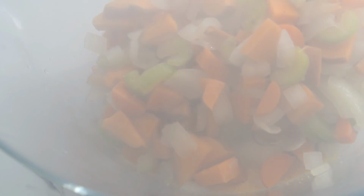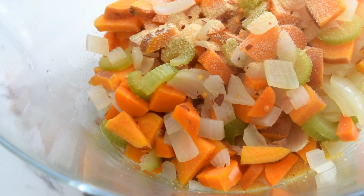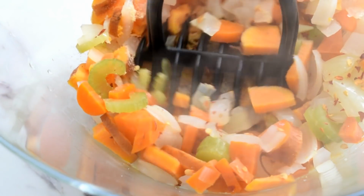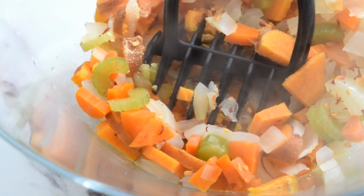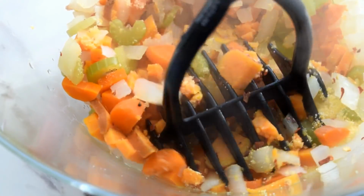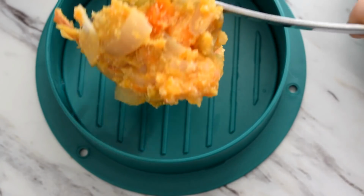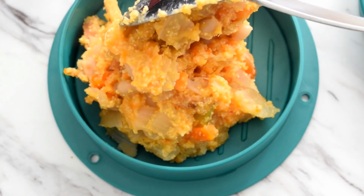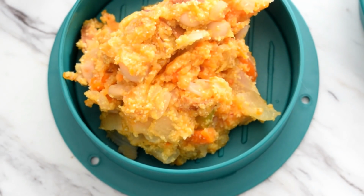I just chopped up and steamed celery, onion, carrot, sweet potato, and then I mixed the steamed veggies in a big bowl with the corn flour and the beans and mashed them all together with my spices, which were garlic powder and chili flakes. Then I scooped some of the mixture into the veggie press and just pressed down on it gently, and it makes a perfect burger shape.